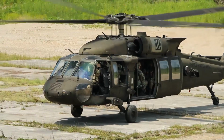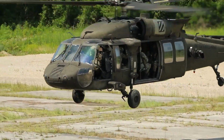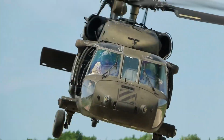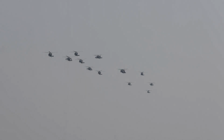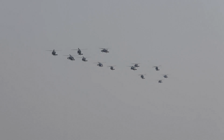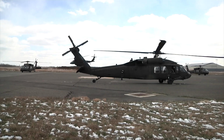When you think of U.S. military helicopters, one name stands above the rest: the Black Hawk. The Sikorsky UH-60 Black Hawk has become an icon of American air mobility, known for its speed, strength, and ability to deliver troops and supplies to the battlefield under the most extreme conditions.